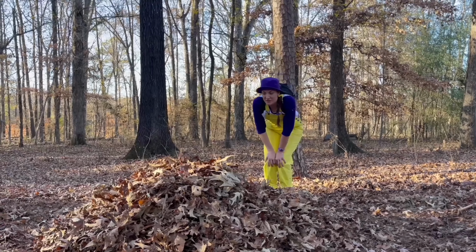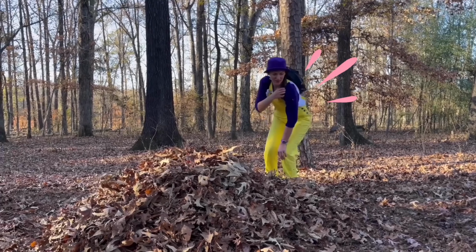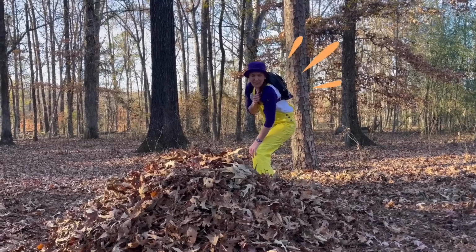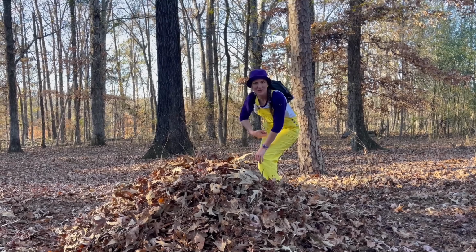My pile of leaves has gotten so big. I think they're ready to jump in. I'm not going in there. I'll get dirty. Oh, Kitty Backpack, it's going to be so much fun. Ready or not, you're coming along with me.